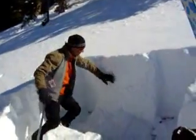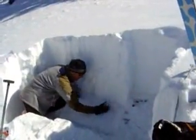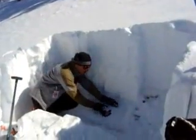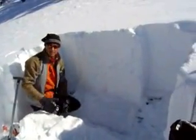What we have here is we've got a pretty dense slab of snow, anywhere from 4 finger to 1 finger hardness, and this is sitting on just a bunch of depth hoar, just very sugary, large grain facets that are very weak, and so it was unable to support it. So that's kind of the situation we have right now.